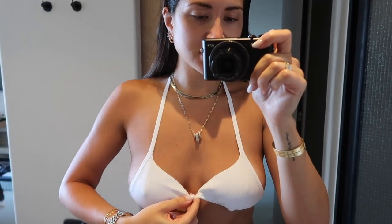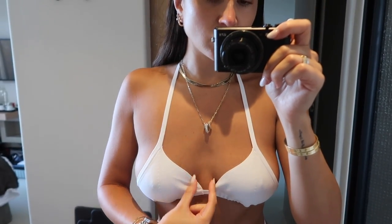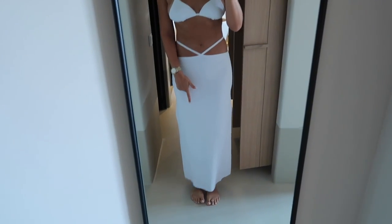It's sewn in the middle here, so the fabric is just so close, and I always like to pull this this way so it looks nicer. Anyways, this top is really frustrating me, but this is kind of what I wanted to wear today. This is what I was gonna wear today with my white sandals. I'm about to do my hair.